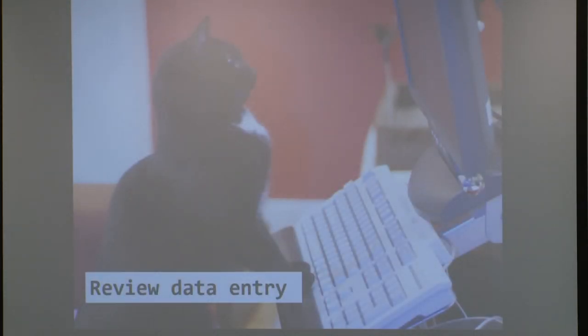You should also be trying to do reviews of the data, and that might be a combination of periodic bulk reviews, say all of the things that are currently missing the title field that you could go back to, and random spot checks to see that there's not some kind of consistent error creeping in, and hopefully that's more than just the office cat doing the checking for you.